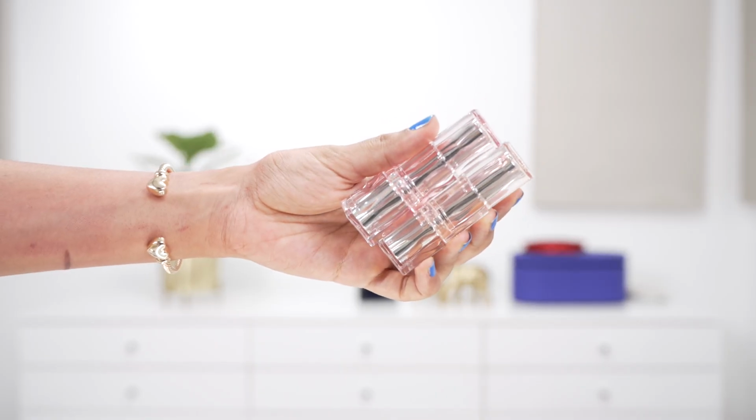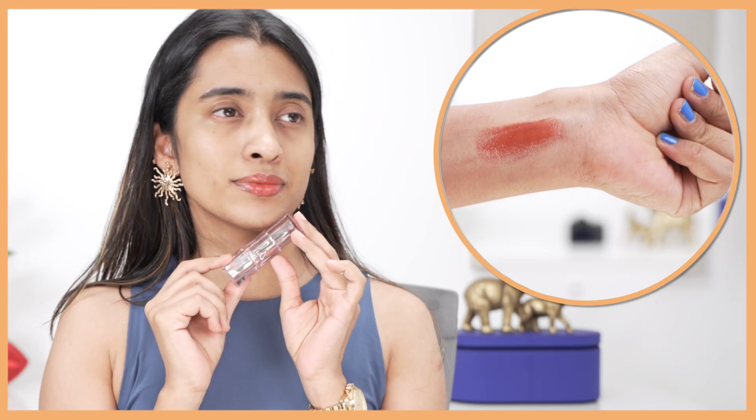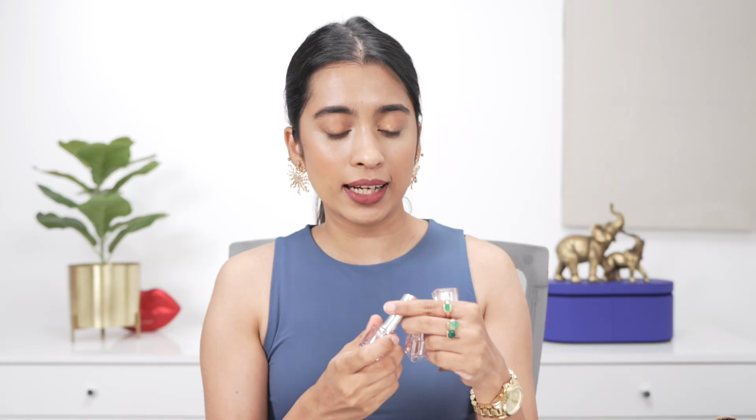Same thing goes with their Tinted Waterism Glow Melting Balm, which I also got in similar shades. I got the shade called Honey Nut, which doesn't flatter my skin tone. I also got the shade Cassis Plum Balm, so I just wanted to see if they are complementary to those shades. These are a little bit lighter shades.